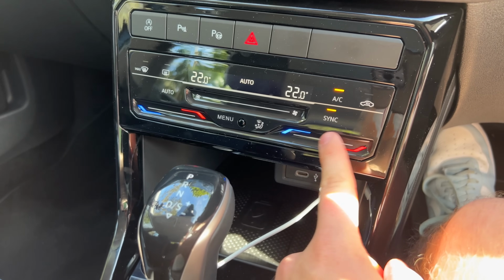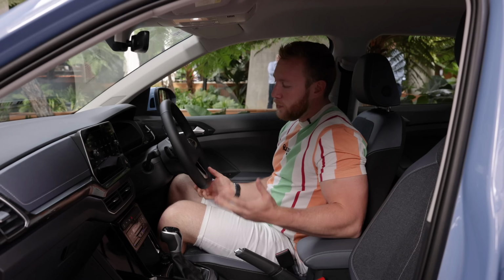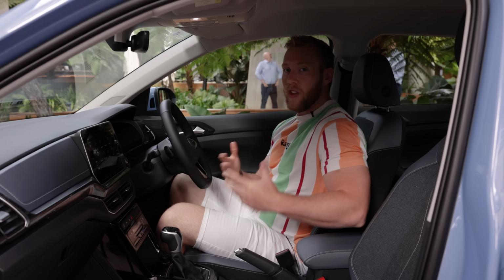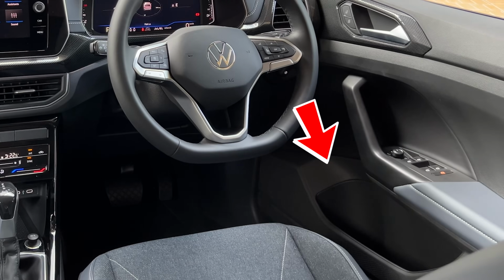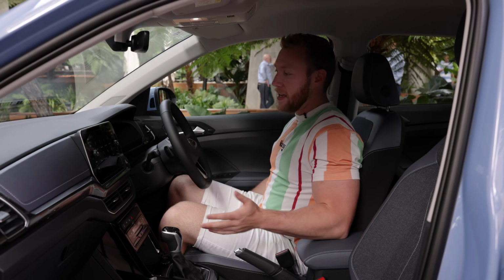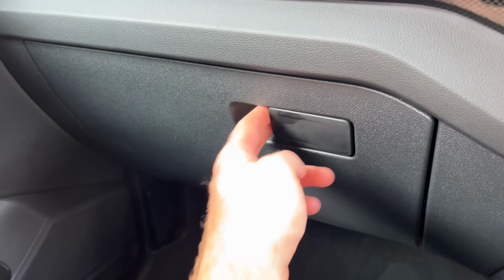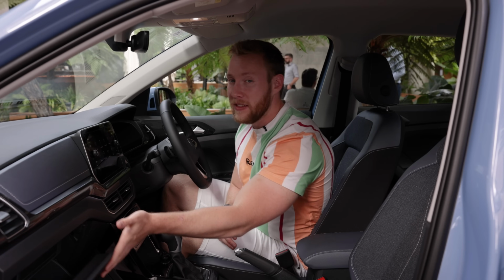Amazing to see it. Unfortunately, you still do get some touch controls on the climate controls, but that's not a big deal. It works fine for me. On the Life, you do get physical climate controls, so that's very nice. In terms of practicality, that is another area which this car definitely excels at. You get some of the biggest door bins I've ever seen, not just in small SUVs, but in any SUV, frankly. You get a pretty decent center console storage space and a pretty decent glove box as well, though the space is eaten into a little bit by where the old CD player would have been.